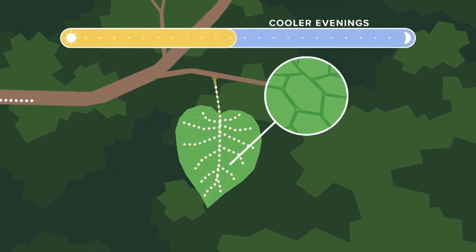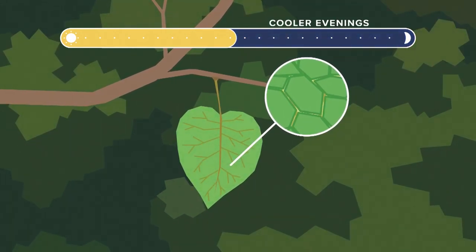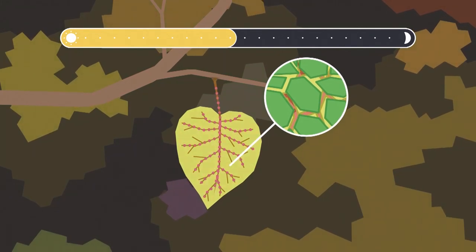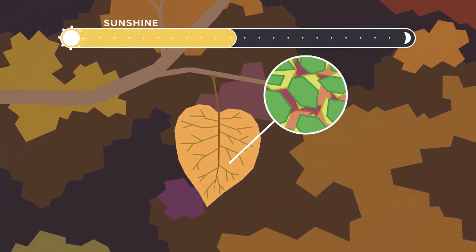Next, you need a few cooler evenings. This confirms to the tree that winter is indeed coming, and it's time to protect itself and go dormant. So it continues to seal off the leaves, and it also helps to turn the sugars left behind red and purple. Finally, you need sunshine.